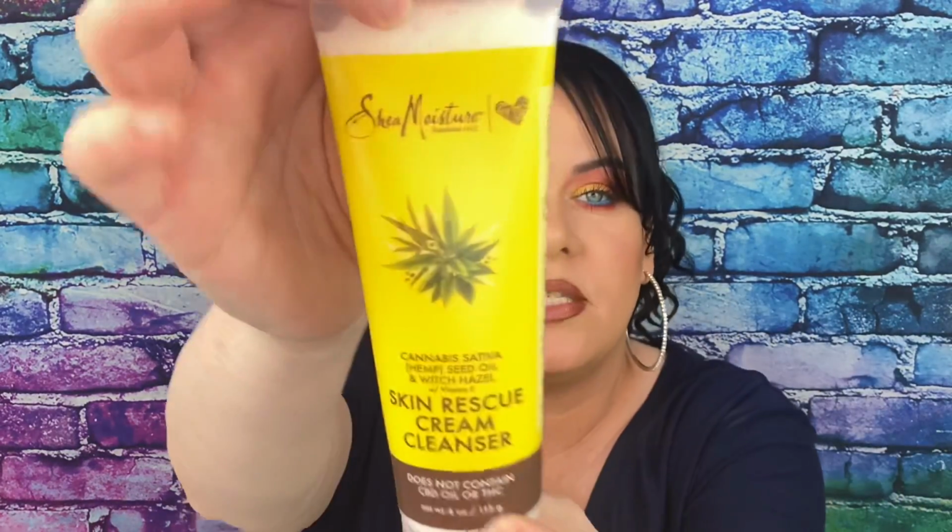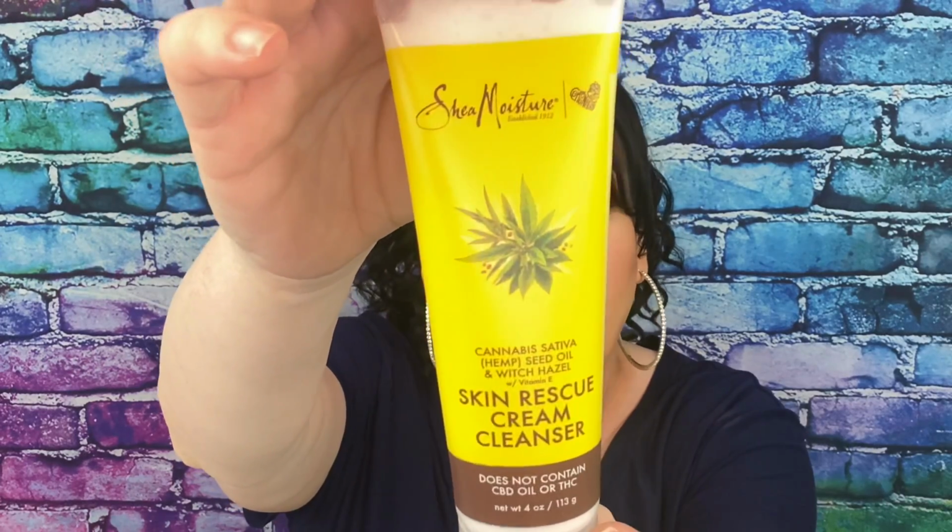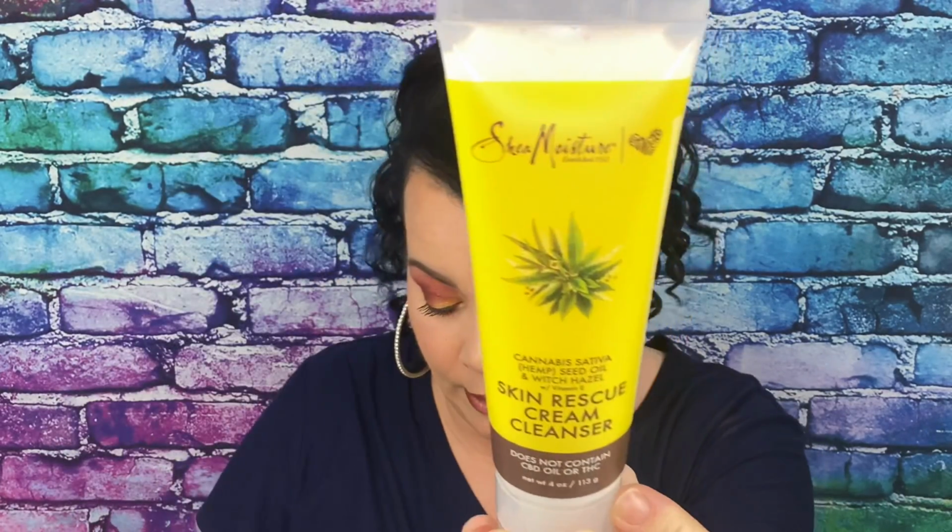This is definitely full size. This is from Shea Moisture. This is a cannabis, hemp oil, and witch hazel with vitamin E skin rescue cream cleanser. Does not contain CBD oil or THC. So we have a full size product in here, and I'm happy to get that.